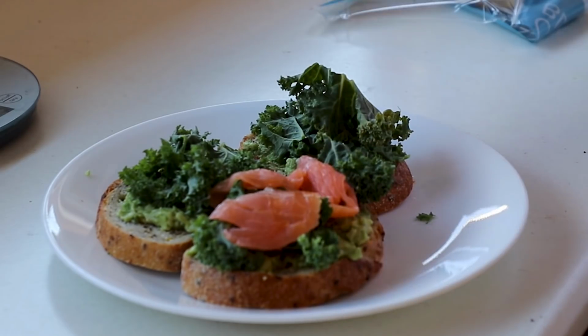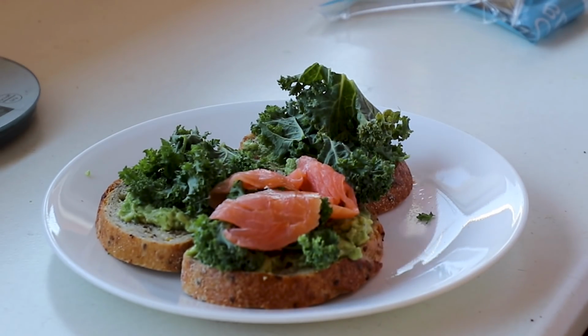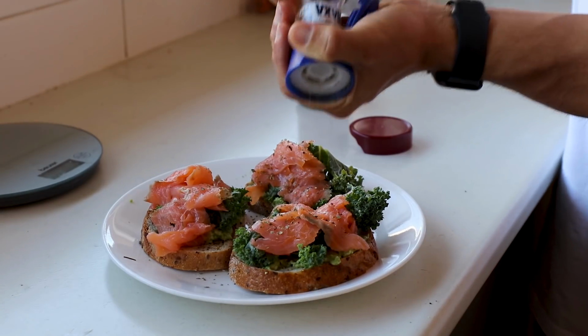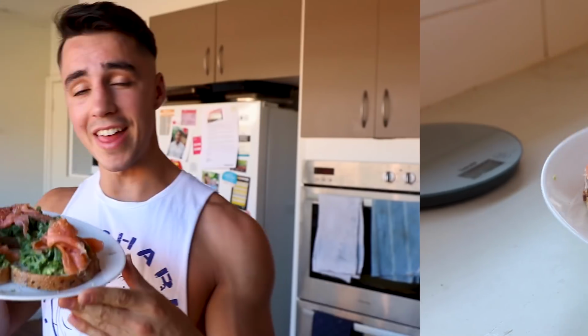So we've got 100 grams of smoked salmon, and this is going to be tip top. Presentation, again, 10 out of 10. Bit more mixed herb, crack of pepper if you're a pepper guy, and you are good to go. And that is meal number 3, guys. So super simple again. Meal you can make in under 5 minutes, honestly, and it tastes phenomenal.